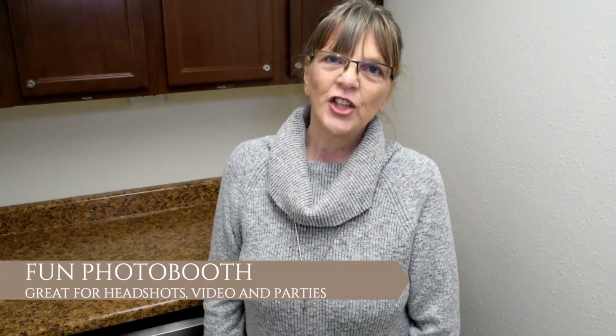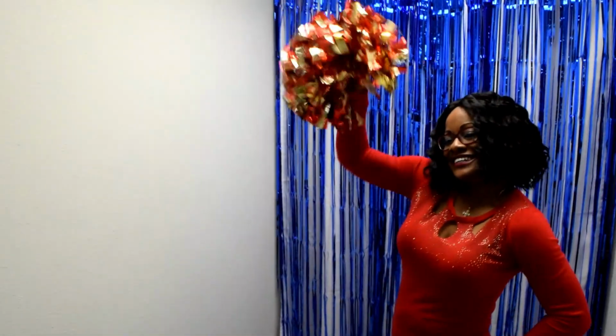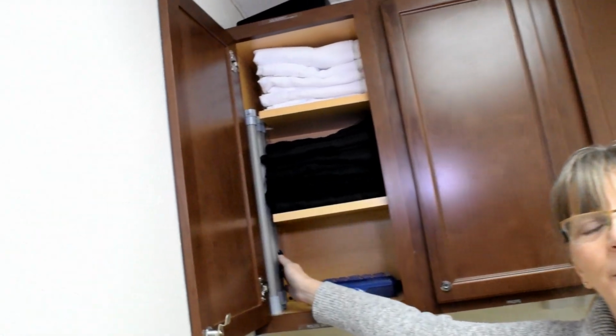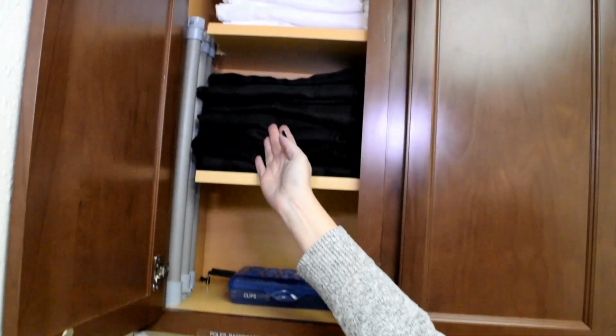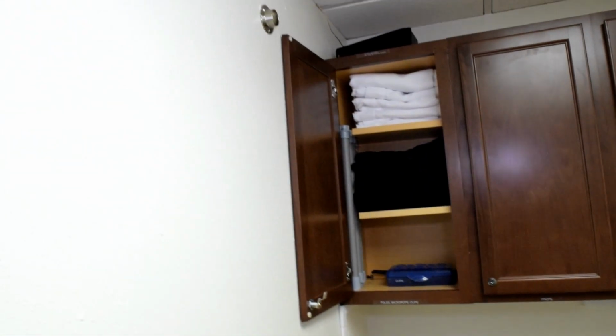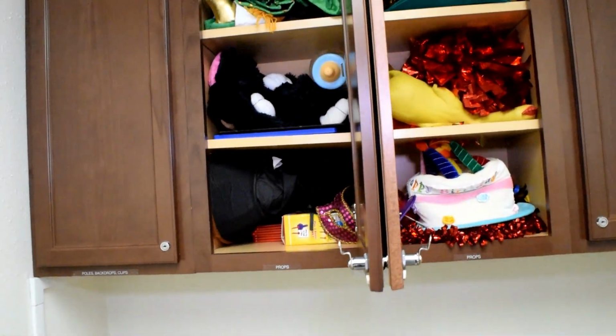Are you looking to do headshots, professional videos, or have a photo booth? Our coffee bar automatically turns into a photo booth for you. You'll take these 3 poles, put them together, A A, B B, pick your white or your black backdrop, put it through the hem, and snap it to the walls to make your solid backdrop. Our cabinets are also a little gold mine of props that you're welcome to use for your event.